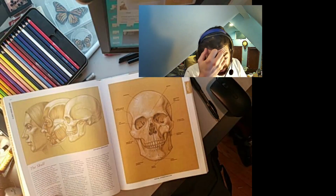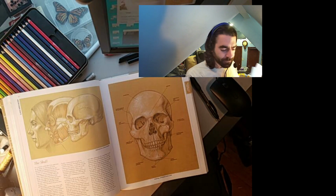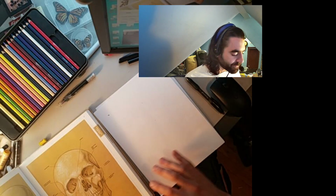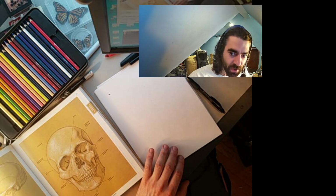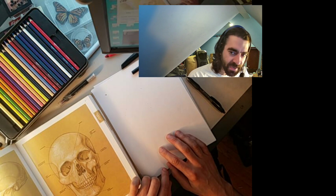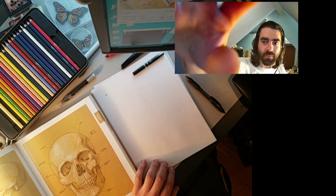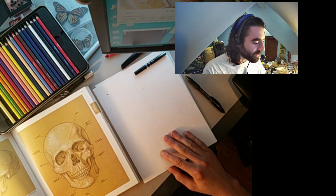So I need a pulling thread. I'm just going to start doing this thing where I always kind of draw a skull. How do I want to do this? Is it better to be side by side, or is it better to be top and bottom? I'm going to go side by side for now.